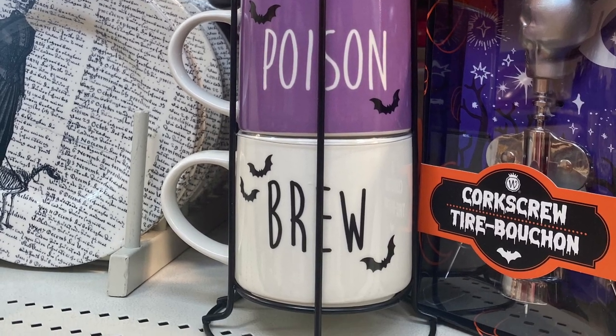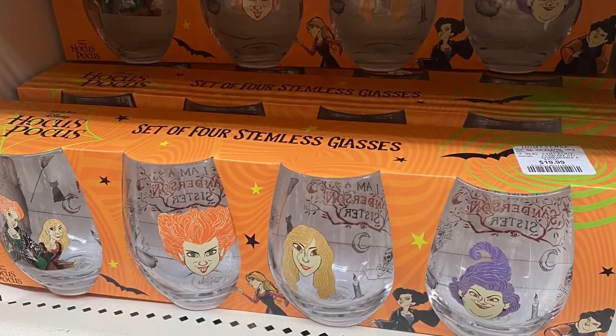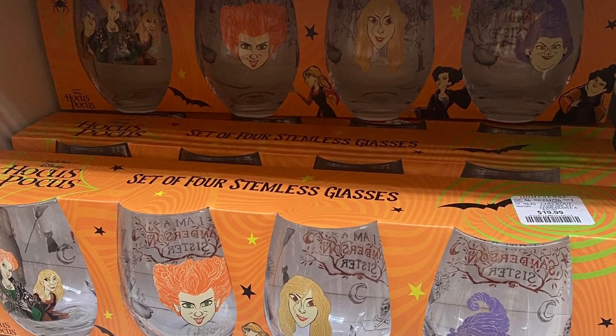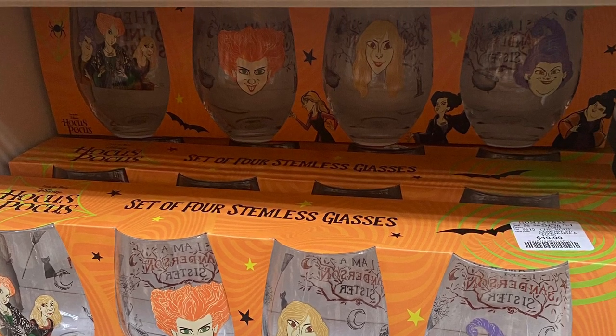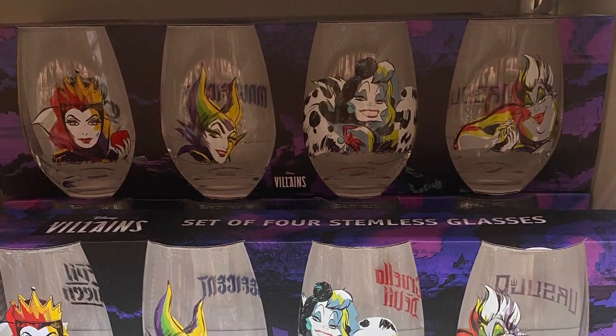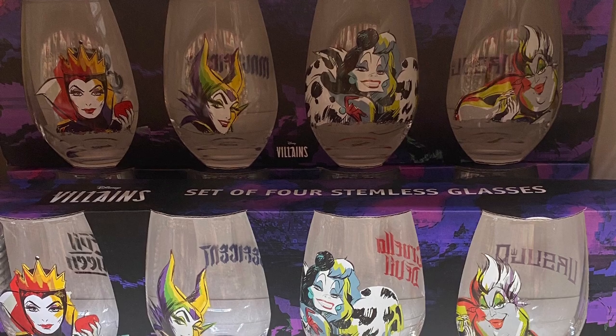And they also had some glasses. So of course, for Hocus Pocus, this was $19.99 for a set of four. There was also all the Disney villains, or some of the Disney villains, and they were for a set of four, I believe, yeah, for $20. So you got Cruella.